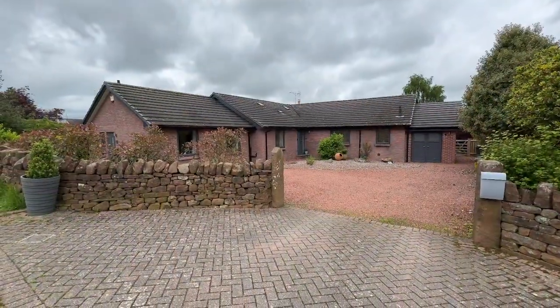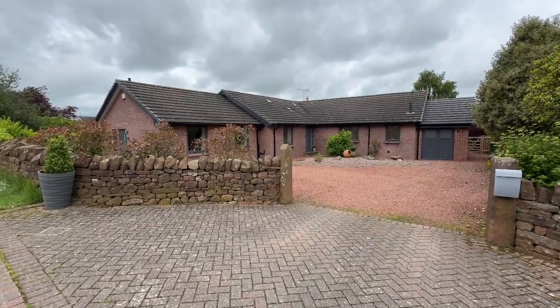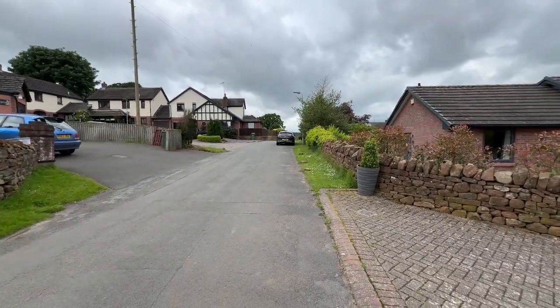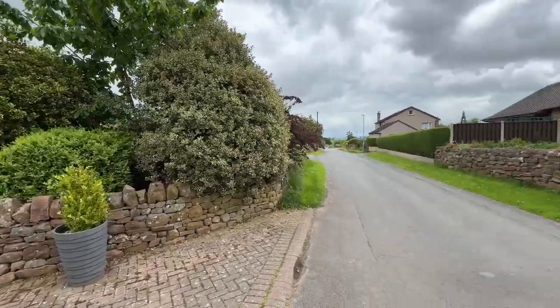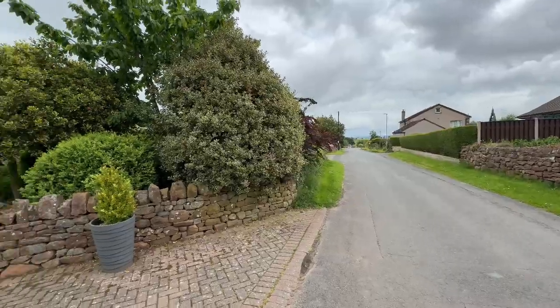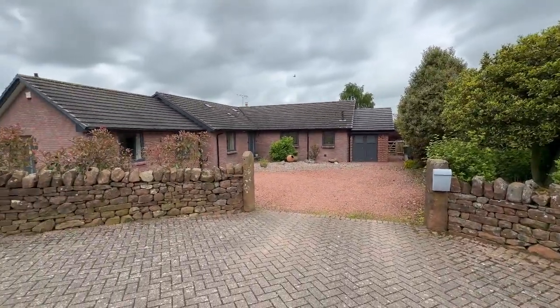So this is Fellside from the opposite side. This is the side you see when you first drive into the driveway, and you've got a huge amount of parking here. This road here takes us up to a smaller development of houses just on the left, and then out into the open countryside. And the road in this direction takes us back down into the village, where you've got lots of local amenities, the co-op, the swimming pool, the village hall, the train station. This is a great village with lots of things going on.